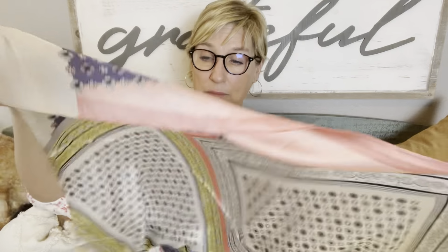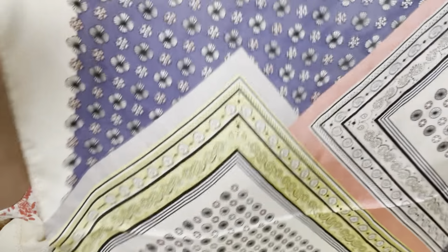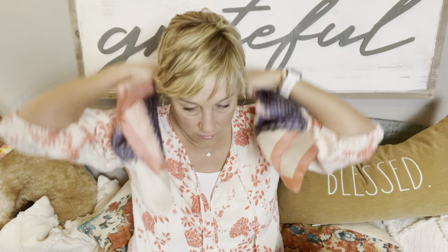Look at that. Oh my gosh, my hot flash fan is blowing it. Let me turn it so you can see it. I could turn my fan away so you can actually see the scarf. Isn't that pretty? Now, I know that with scarves, you can certainly do this with them. This would be pretty with like a little chambray denim top, you know. Oh, look at how cute.